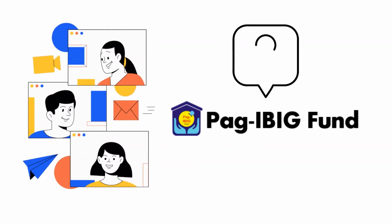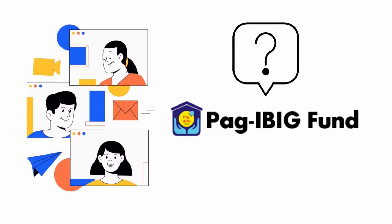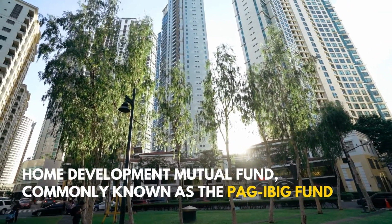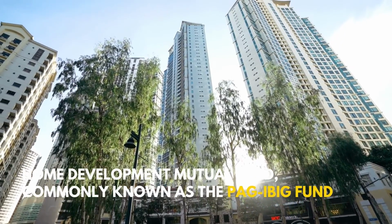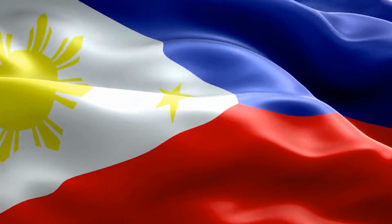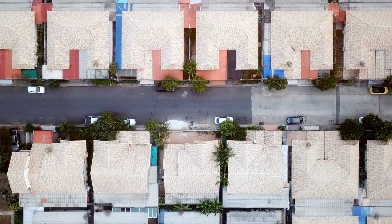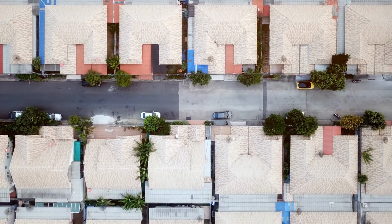What is Pag-Ibig Fund? Let me quickly share with you what Pag-Ibig Fund is about in a nutshell. The Home Development Mutual Fund, commonly known as the Pag-Ibig Fund, is a government-owned and controlled corporation under the Department of Human Settlements and Urban Development of the Philippines, responsible for the administration of the National Savings Program and affordable shelter financing for Filipinos.